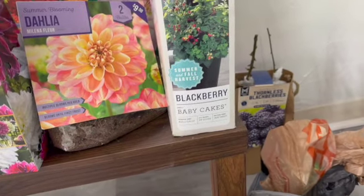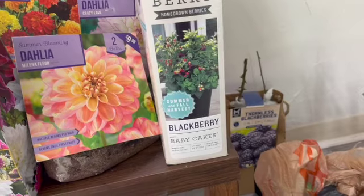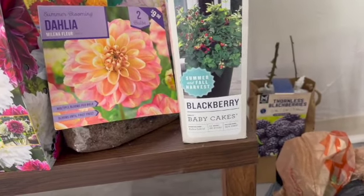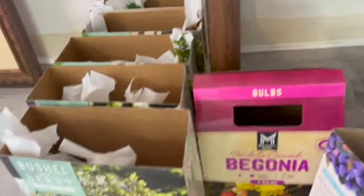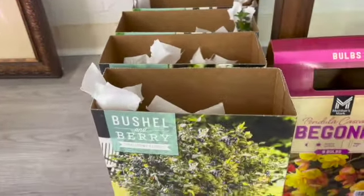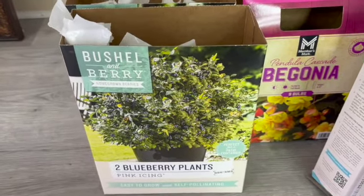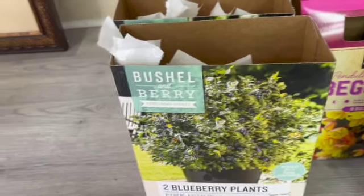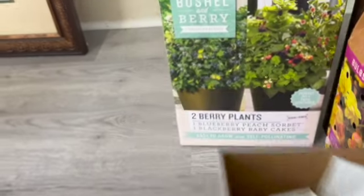Now, a couple of years ago, they sent me some strawberries that they were introducing, but I never see the strawberries anymore. So I'm not sure what happened to that. So I'm going to turn over here. I'm going to put the camera over here. So when I went to Sam's, they are known to have the 2-packs for a little bit of savings. So we ended up getting, oh yeah, even more plants. So we got the blueberry, the raspberries, and the blackberries.